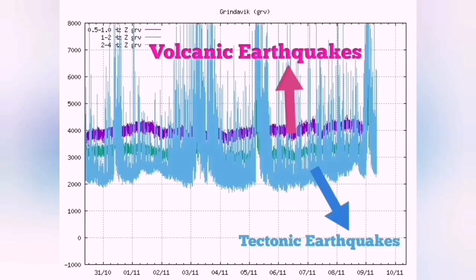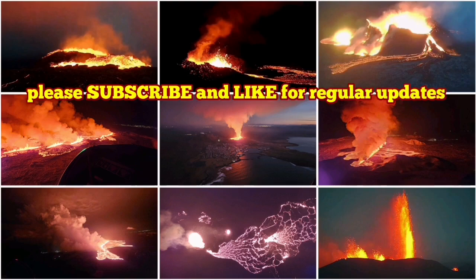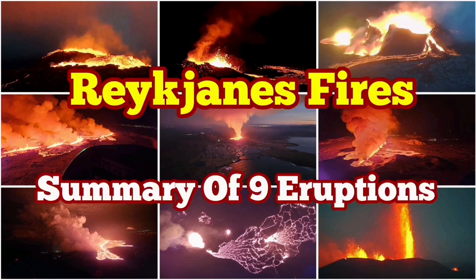Volcanic earthquakes and tectonic earthquakes are needed to actually shake this ketchup-like magma to help it flow and eventually erupt, creating bubbles practically, like a fizzy drink. This is a summary of what I have called the Reykjanes fires. Over the past few years, we had 9 of them, and we expect more.